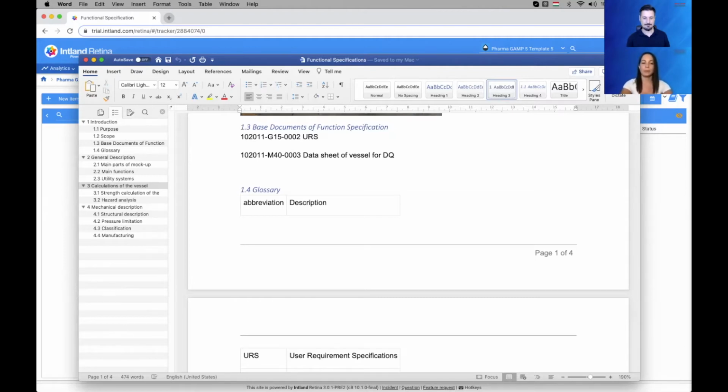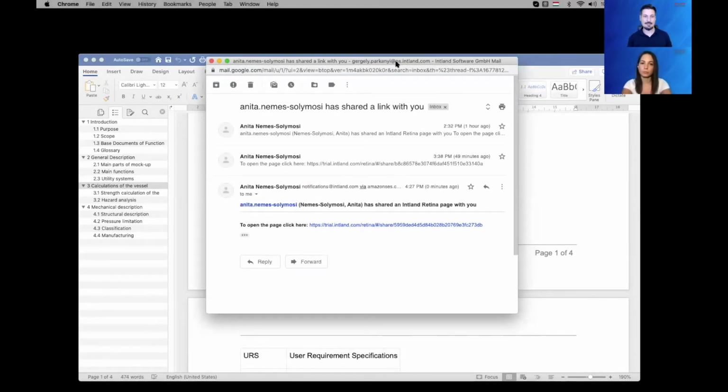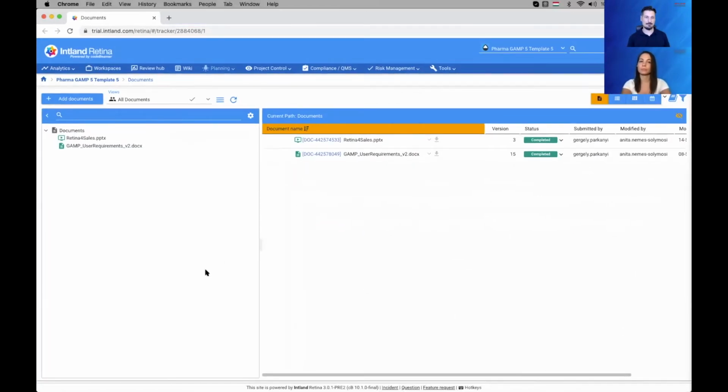I would share with you the place where you should upload your requirements. So first of all, let me share this place with you. Anita, I've received an email from you in which there's a direct link to Retina. Here it is. I'm sharing it on my screen. And as I click, it opens up a new tab on my browser, which I can share as well. It takes me directly to the document tracker.